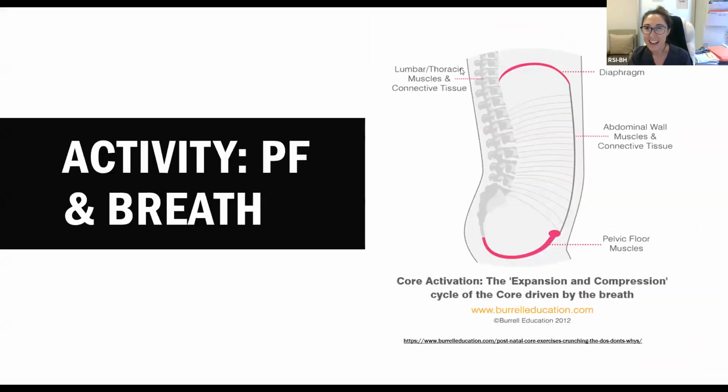So with that being said, again, I love this picture too, because it kind of shows how they work together. Oh, bummer. It was supposed to move, but it's not. But you guys are going to move instead.